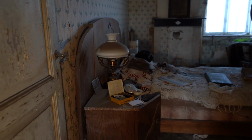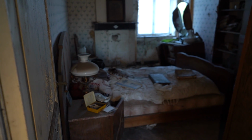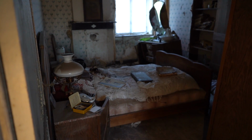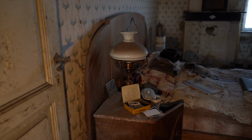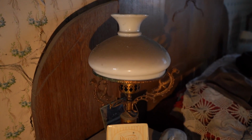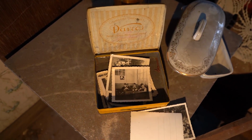And the first thing we see when we come into one of these bedrooms, presumably this was the main bedroom, the head bedroom of the house where Piet and Annemarie slept together. We see a beautiful nightstand over here. Very traditional Belgian nightstand from the 1960s, copper design. And we got some pictures lying over here on the nightstand.